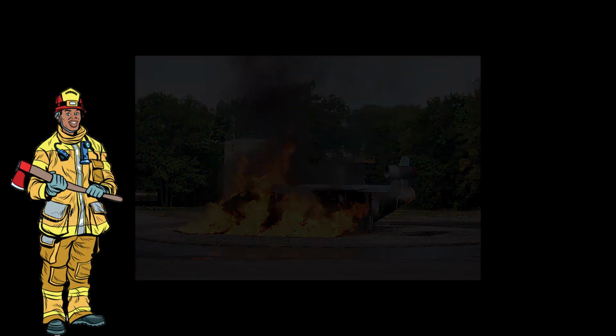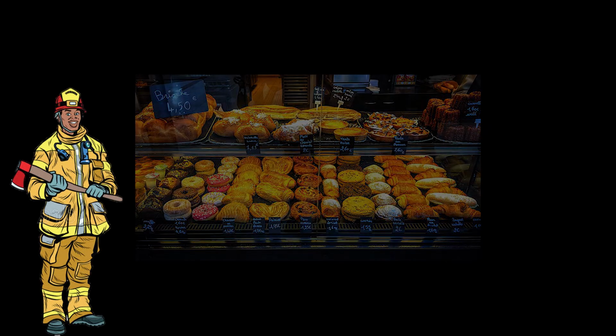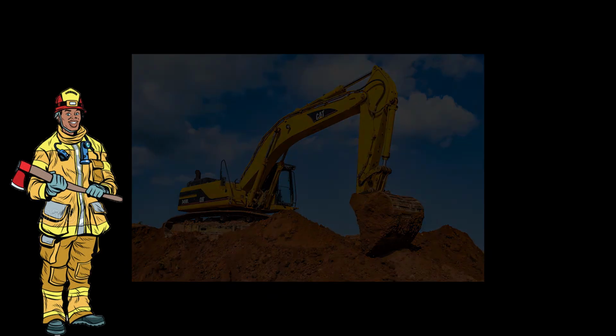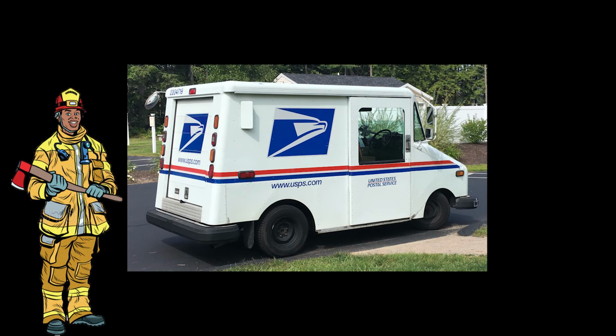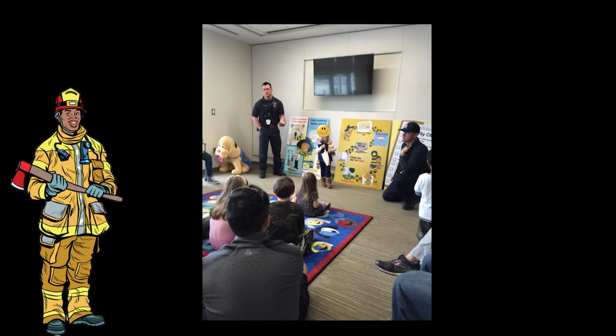Do firefighters bake tasty treats? No, that's a baker. Do firefighters build things? No, that's a construction worker. Do firefighters install smoke alarms? Yeah, they can install smoke alarms. Do firefighters deliver the mail? No, that's a postal worker. Do firefighters teach fire safety? Yeah, they teach fire safety.